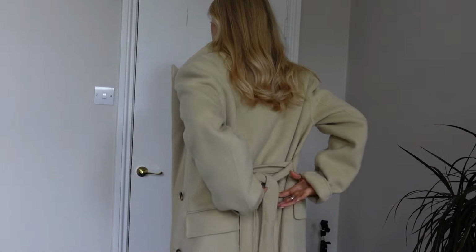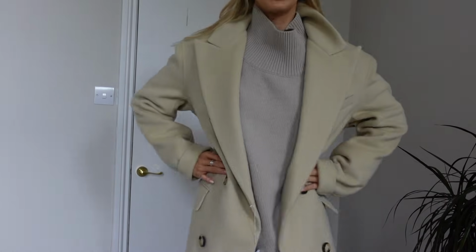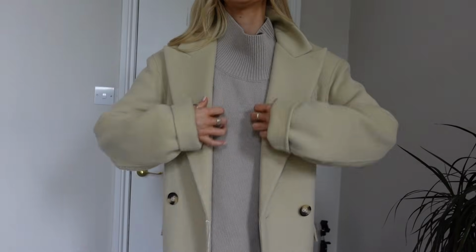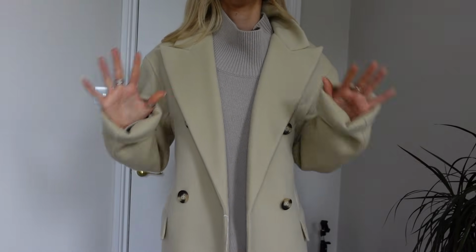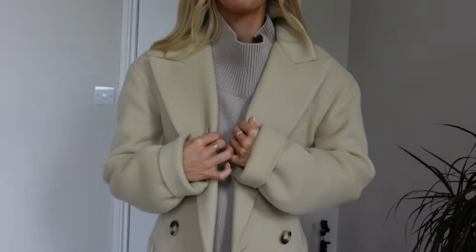I think it's the colour. I just think the colour is so gorgeous. It's got these kind of dropped shoulders, and then I've just chosen to roll the sleeves up a little bit just to make it a little bit more of a fitted look. It does also have this tie at the back, which I've not done properly, but that's really useful because it kind of cinches it in at the front as well, and just makes it slightly less oversized, but still very, very oversized, which I'm so fine with because I love things oversized.